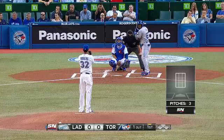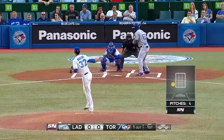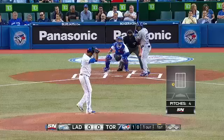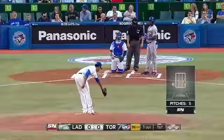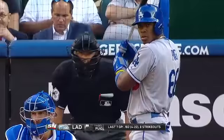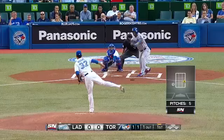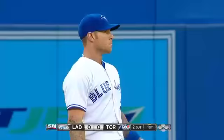Yasiel Puig, the young right fielder, takes one off the plate outside. Puig is 22 years old, and he has really captured the imagination of the Dodger fans in Southern California. Reminiscent of a little Manny-mania and Fernando-mania, if you will. I remember that in 1981 with Fernandomania. Crowds were just going crazy whenever he would pitch. On the ground, Lawrie at third base takes his time, and Puig is retired. 2 quick outs for Rogers.